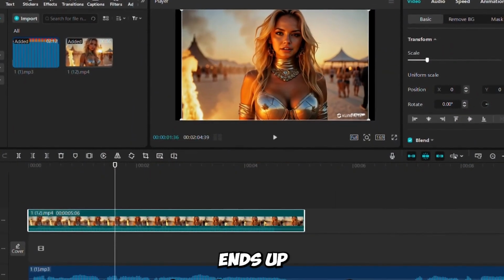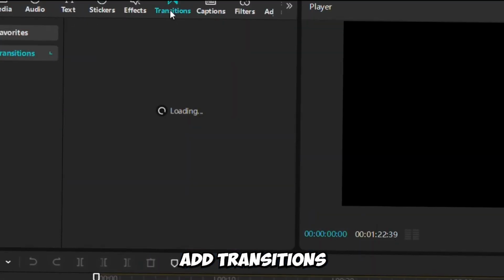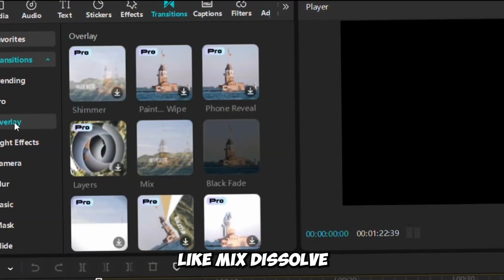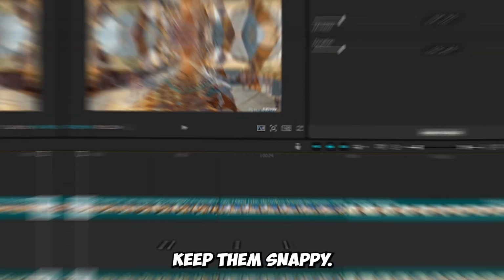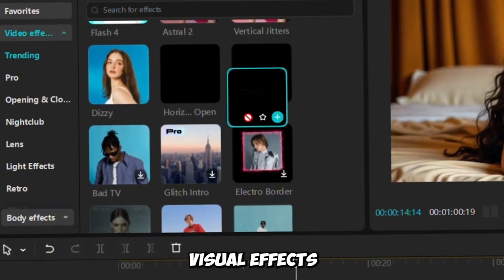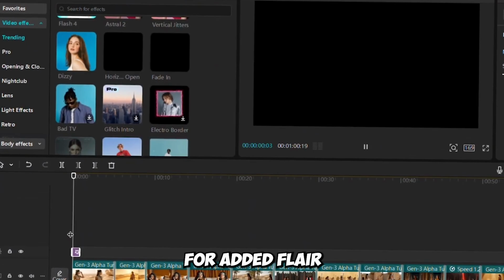Now, if your video ends up longer than your music track, just trim the audio to fit. Add transitions to smooth the flow. I recommend subtle ones like mix, dissolve, or Then and Now from the overlay section. Keep them snappy. 0.3 seconds is the sweet spot. Add a few visual effects using CapCut's free library and sync them to your visuals for added flair.